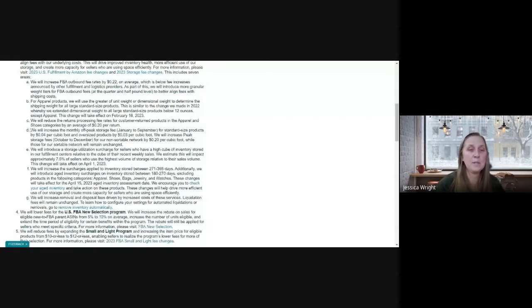As I mentioned, apparel will have a separate fee structure. So the normal fee structure will be in place starting in January, but then in February, that's when new fees will kick in for apparel. February 16th, apparel will change how it is evaluated for fee structure, and Amazon's going to start using the greater of either the unit weight or the dimensional weight of the unit to calculate fees beginning in February.